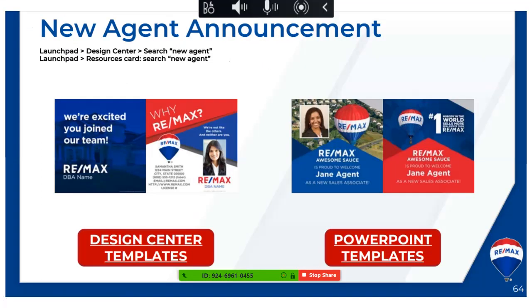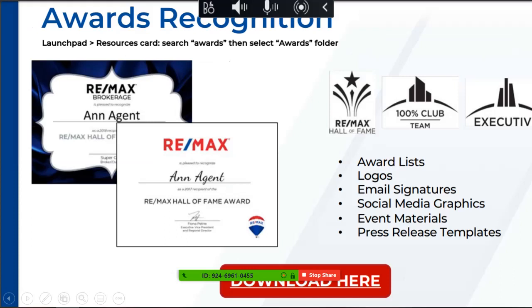If you bring on new agents, you want to be able to make sure that they're very well known and that they're now with Remax, and these features are here available for you within the Design Center and PowerPoint templates. And awards recognition, also important and also within this downloadable guide, because when your agents reach certain milestones, you really want to recognize that. A good job goes a long way.